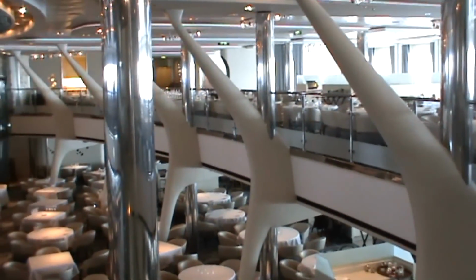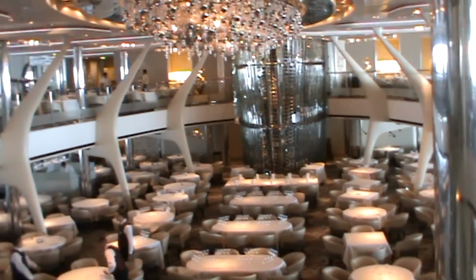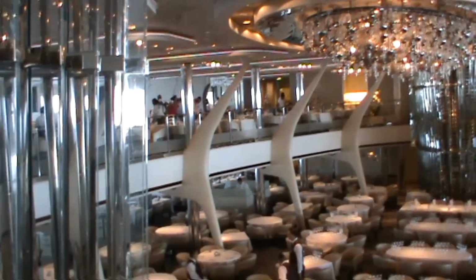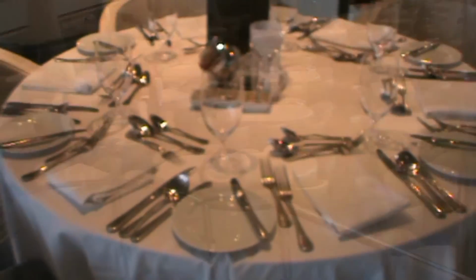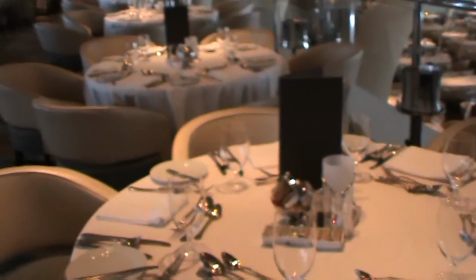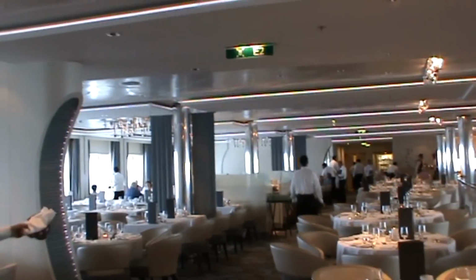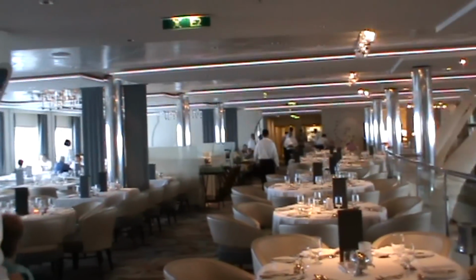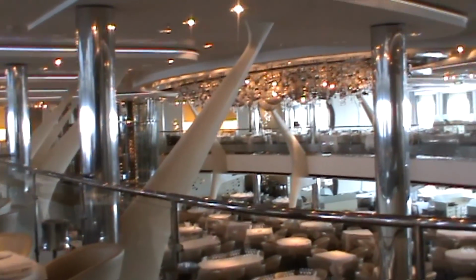Again, this is a very different style of restaurant to many ships, and I felt that this had a very light and airy feel to it, and it's basically white, stainless steel and glass. This area of the ship was being set for dinner, so you can see here the standard of the table linen and silverware, etc.